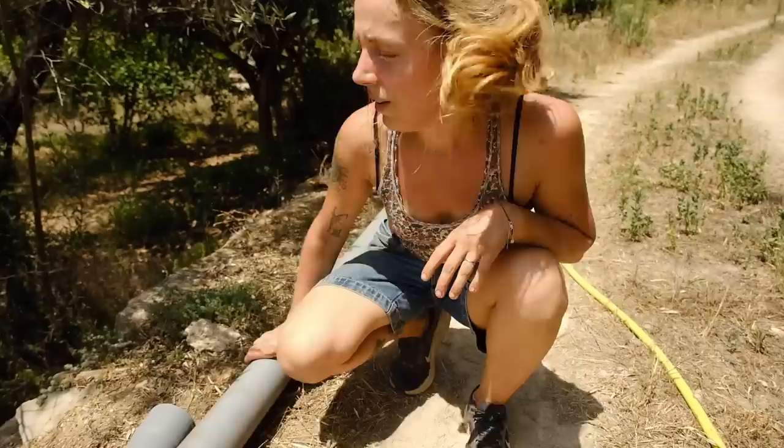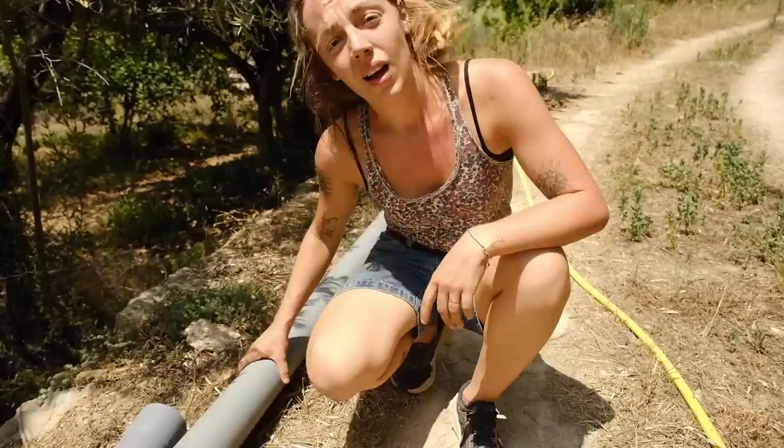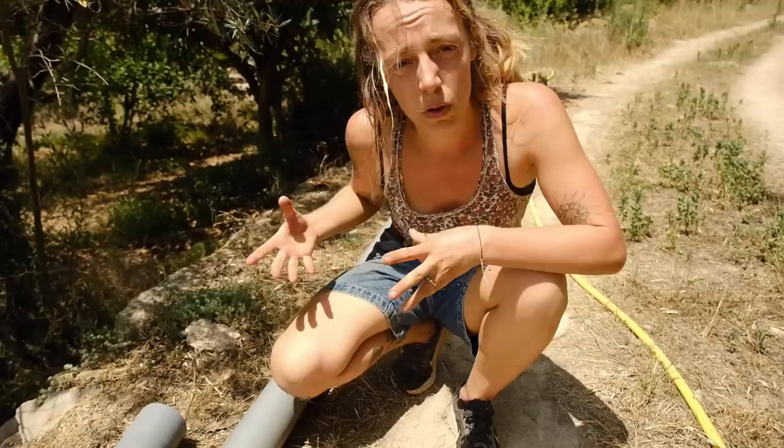Just in case this is the first time you're seeing our weird water setup, our water comes in 9 centimeter PVC pipes like this, all the way from a natural spring, which is about 300 meters away. I laid these pipes back in December, and I basically just laid them the way that they've been laid by the previous owners, but the previous pipes which were in place were all broken and damaged by the sun, so I had to replace them all.